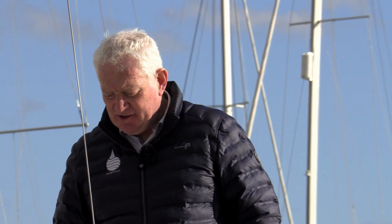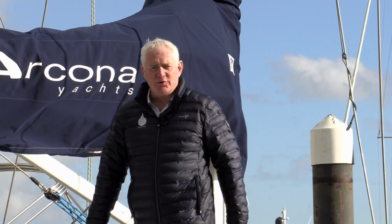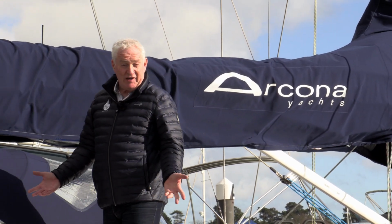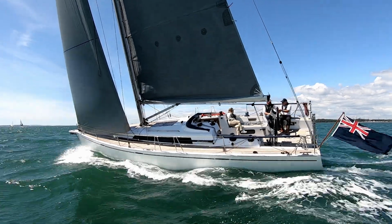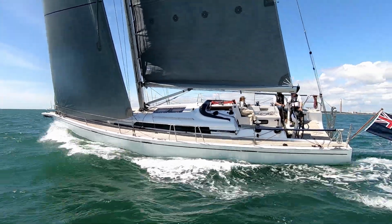Last year we ran a boat test that turned out to be quite a surprise. At least it was for me. On the face of it, the Arcona 435 is a modest looking cruiser racer with a traditional Swedish interior. It all seemed pretty straightforward, but when we dug a little deeper and went for a sail, she proved to be far more than just the sum of her parts.